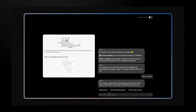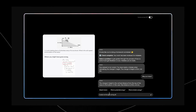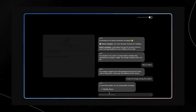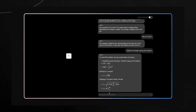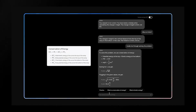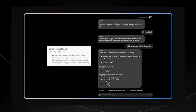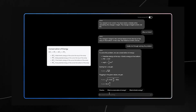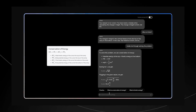I can ask Gemini to explain further. Here, Gemini explains the step-by-step details to solving the problem. Because of Gemini's ability to understand nuanced information and answer questions relating to complicated topics, it can give you a customized explanation of the subject you're trying to learn. And lastly, if you want to learn more, you can just ask.